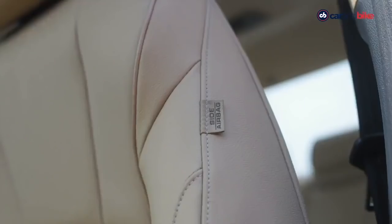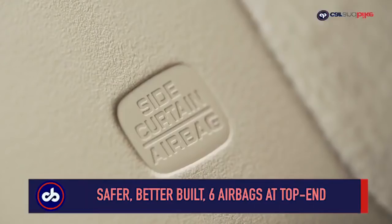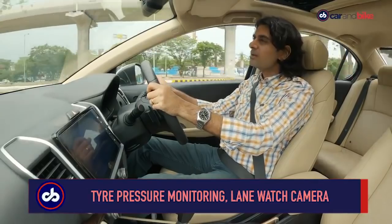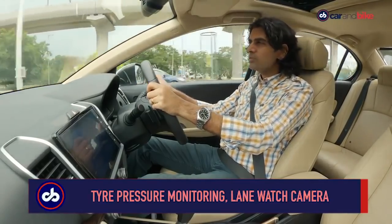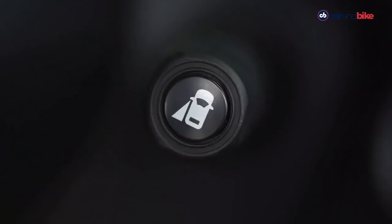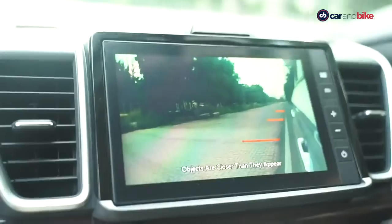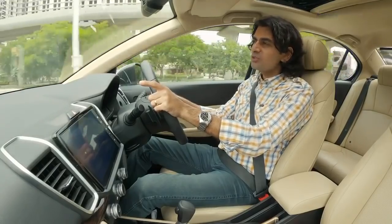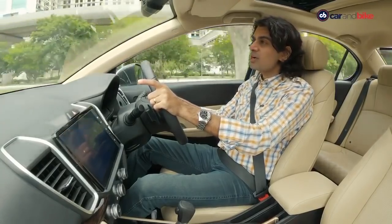The City always took safety seriously, so you've still got 6 airbags at the top end. Now there's also a tire pressure monitoring system, which is nice. And you've also got the lane watch that's been carried over from the Civic and the CR-V, which basically means you put the left indicator on, and on this screen here, you get the blind spot view from the rear. That's a good thing. You get used to it quickly and almost can't do without it.